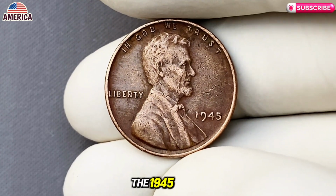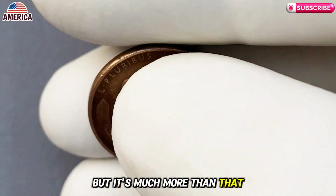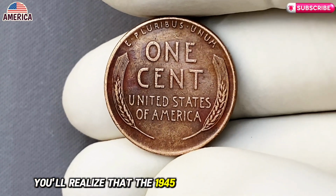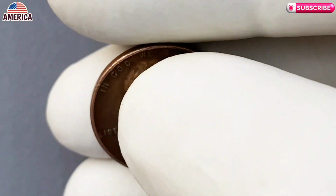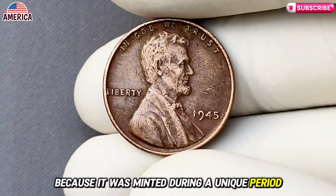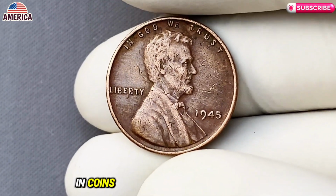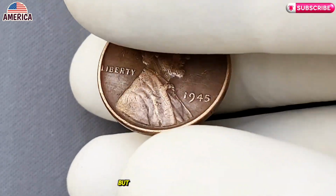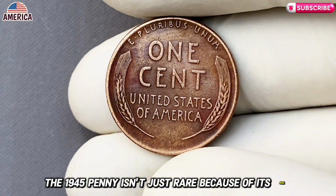The 1945 penny might seem like an ordinary piece of history, but it's much more than that. If you look closely, you'll realize that the 1945 1-cent coin is a rarity, and it's highly sought after by collectors. Why? Because it was minted during a unique period, right at the end of World War II, when the US economy was in transition and coins like this were in circulation, making them hard to find in pristine condition today. But here's the kicker, the 1945 penny isn't just rare because of its age.